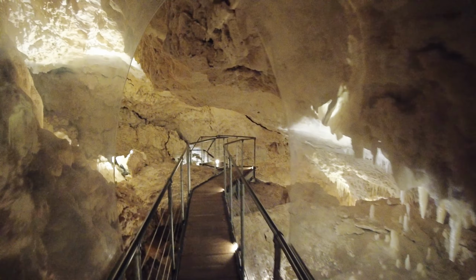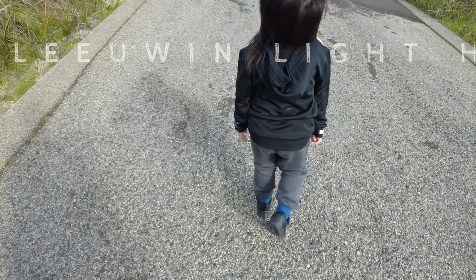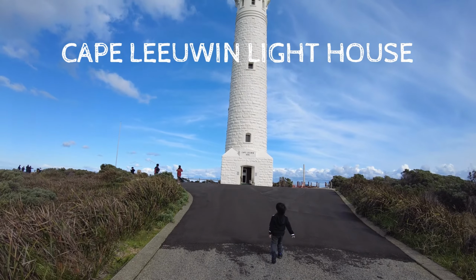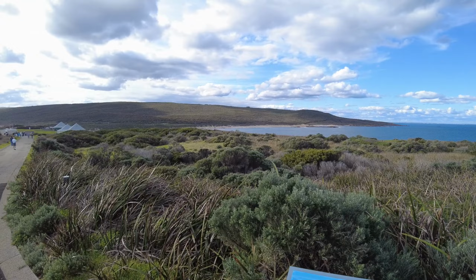After exploring dark and enclosed spaces, it's time to head back and look for the way out to re-experience the sunlight and breathe some fresh air. That's why we decided to make our next stop in Cape Leeuwin Lighthouse. It's just a few minutes away from Jewel Cave.